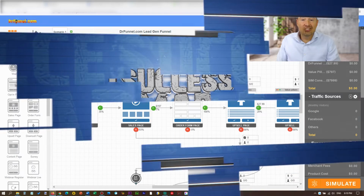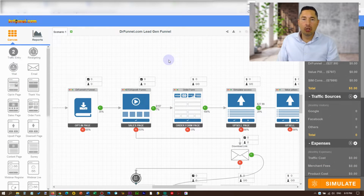So now we are inside the funnel simulator. If my customers go to drfunnel.com and they click on Funnel Simulator, this is the exact page that they will land on after logging in. They then have 2 different options. The first option, they can build the entire funnel design from scratch. The second option they have is that they go to the built-in blueprints in the tool.